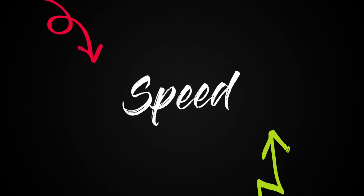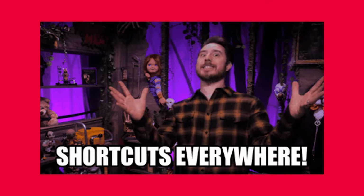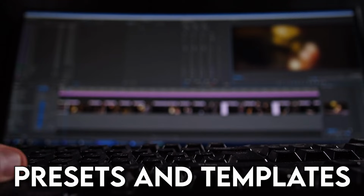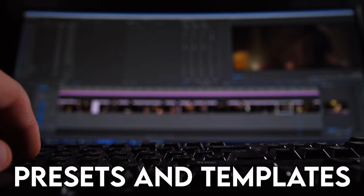Speed. I noted this earlier in the video talking about shortcuts and how being able to use shortcuts and type quickly is going to help you be a faster editor. But there are other ways that you can increase your speed as an editor besides just shortcuts. You can save certain effects as presets so that you don't have to do them from scratch every time.